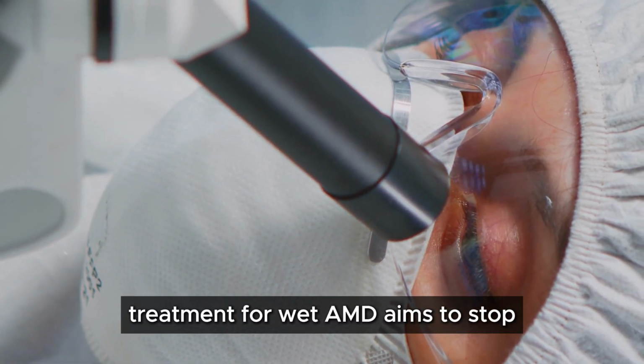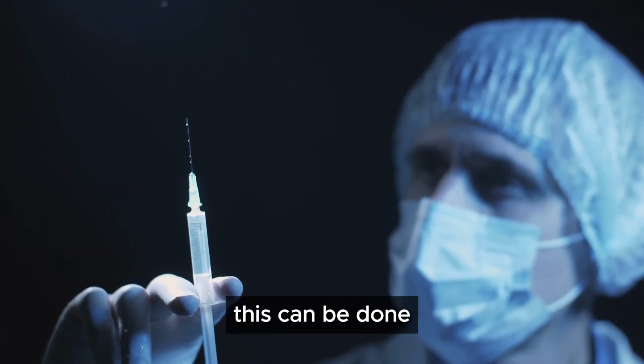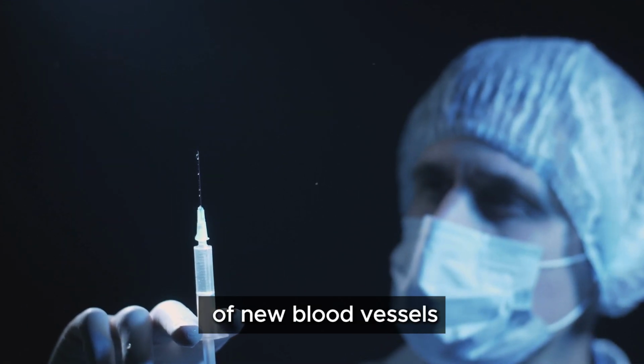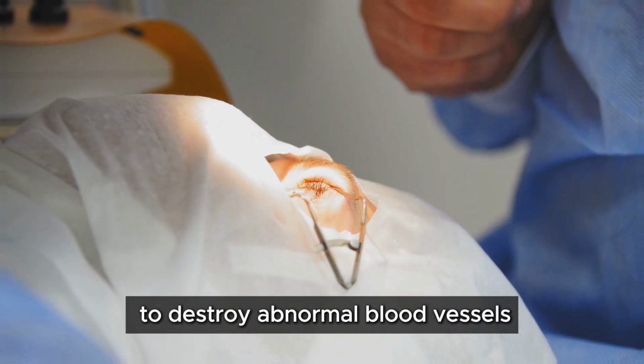Treatment for wet AMD aims to stop the leakage from abnormal blood vessels. This can be done with anti-VEGF injections, which block the growth of new blood vessels, or laser therapy, a procedure that uses a laser to destroy abnormal blood vessels.